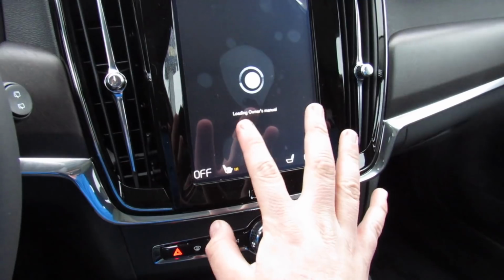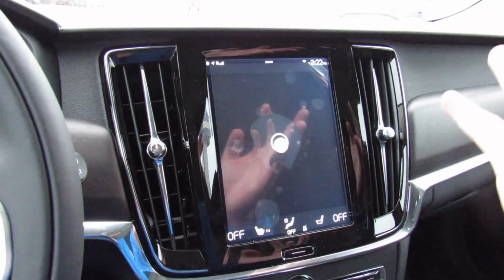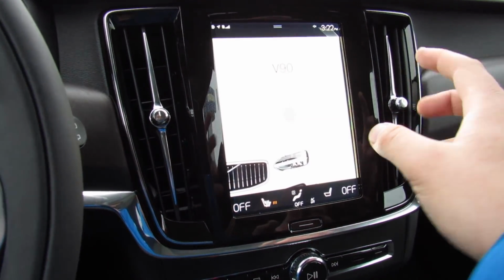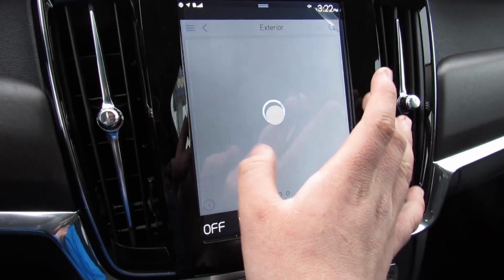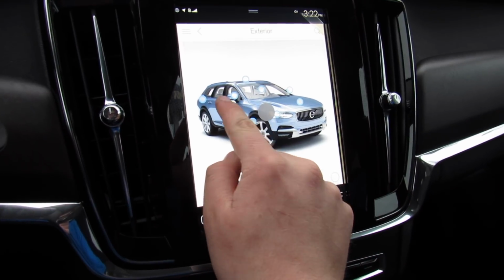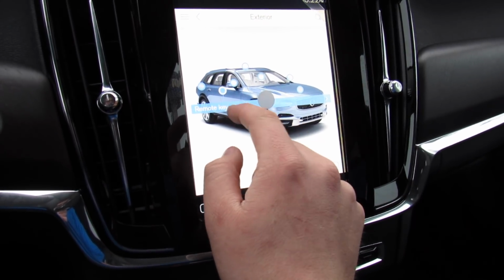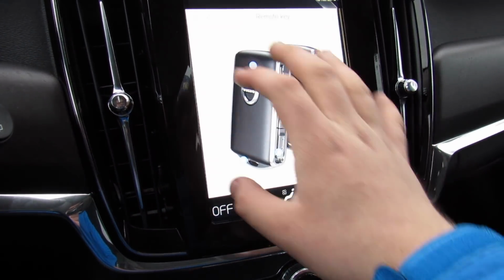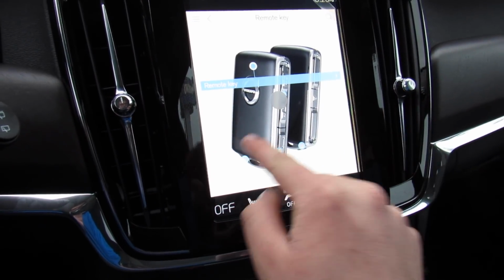The owner's manual is one of my favorite parts about these newer Volvos. It takes a second to come up, but once it does, it is just such a cool system. So you can see it will actually show your car, and you can go to the exterior or interior. And basically you just select the part of the vehicle you're curious about, like that. Just touch on it, the remote key. And it will show you everything that you're wondering about. You can go by all of that. It's so simple to use.